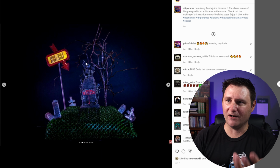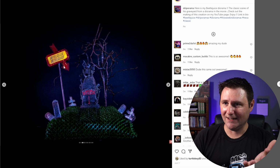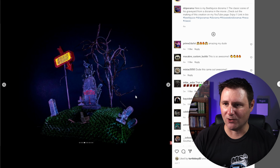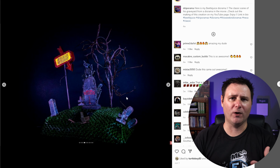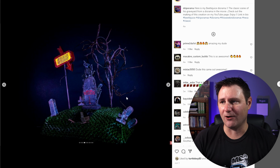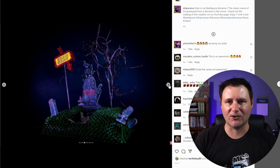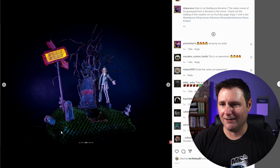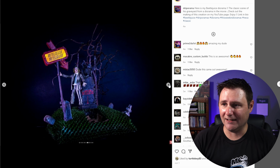So it's the graveyard. Look at all these cool details. The little light up sign looks awesome. Everything about it just looks so cool. His presentation, I always talk about the presentation of his dioramas, is second to none because it always turns out looking so nice and so professional. And again, this is one that he really did a great job on. I dig it. I dig it a lot.